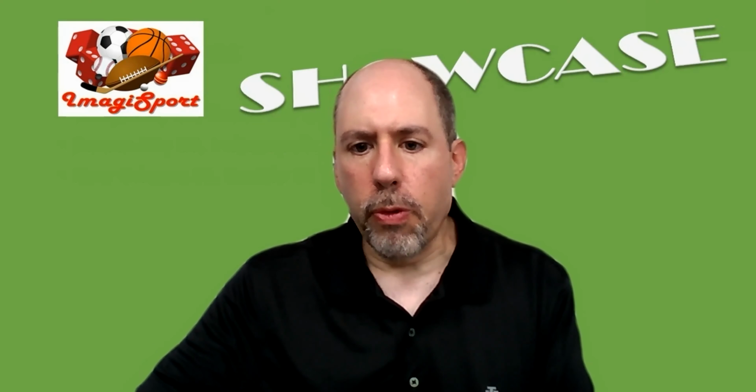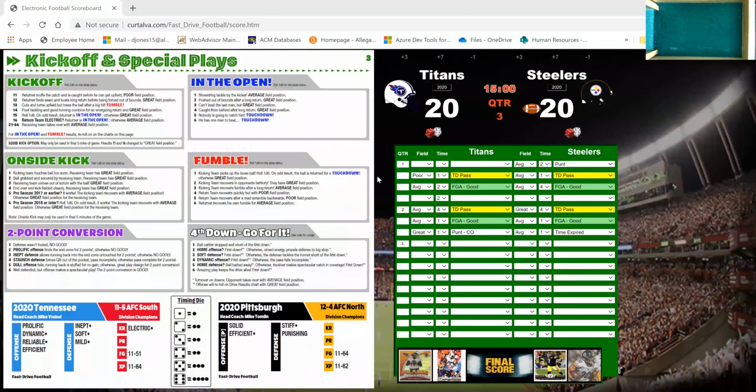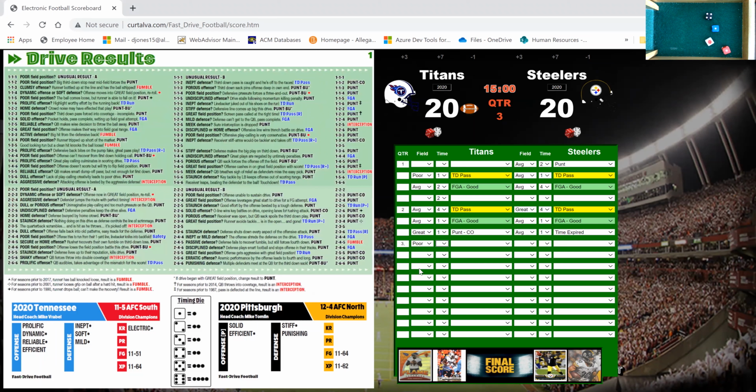Back to Hinesville we go for the second half. Okay, just about set for the second half. Titans to receive the kickoff, and here we go. It is a 13 this time. Cuts and turns upfield, but loses the ball after a big hit. It is a fumble. So let's see what the fumble result is. It's a 4. Return team recovers quickly, but with poor field position. So the Titans are going to keep the ball, but they're going to do so in poor field position to start the half.